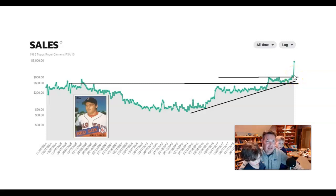Roger Clemens, PSA 10. Wait, PSA 9 will cost you $70. And so that is an incredibly wide ratio. PSA 9 is $70? Exactly. PSA 9 is mint. I wouldn't touch the 10. And 9 to 10 is like $2,800. Exactly. The 9 is very underrated, or the 10 is overrated. Overrated?